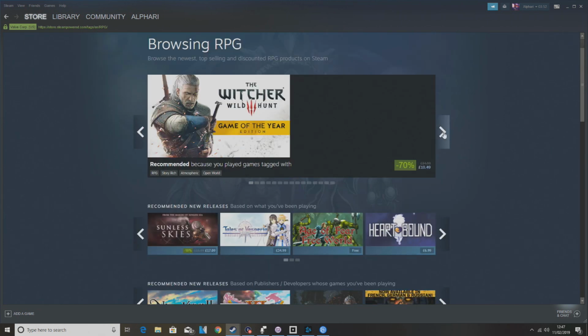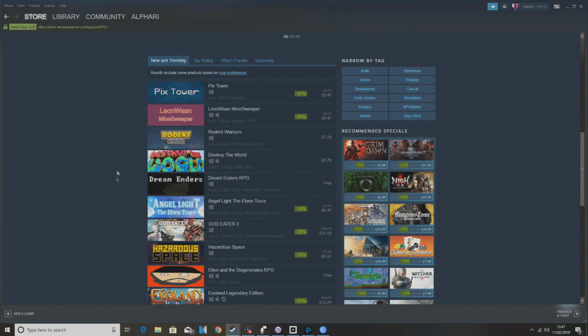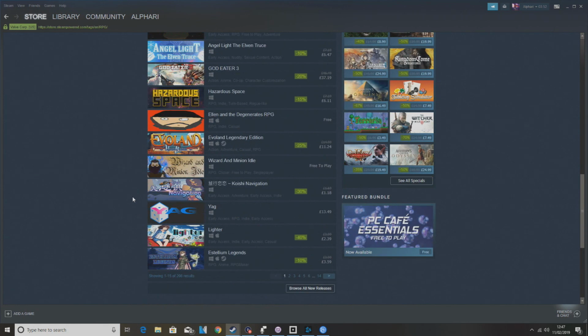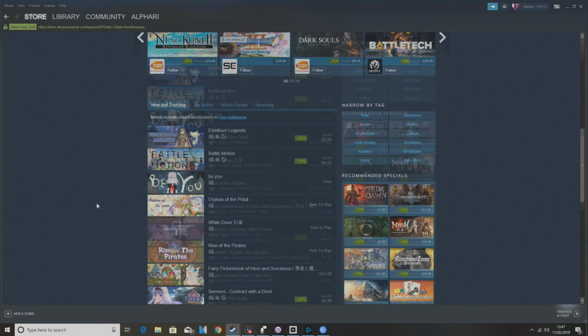Of course, at the top, we've got the main ones that everyone's going to have heard of and probably played. But as you start looking at new and trending, it's like shit, probably shit, probably shit. And a majority of these are just indie games, asset flips, or some that don't even work that I've bought and played. And it's just inundated with them. It's just thousands and thousands and thousands of games.